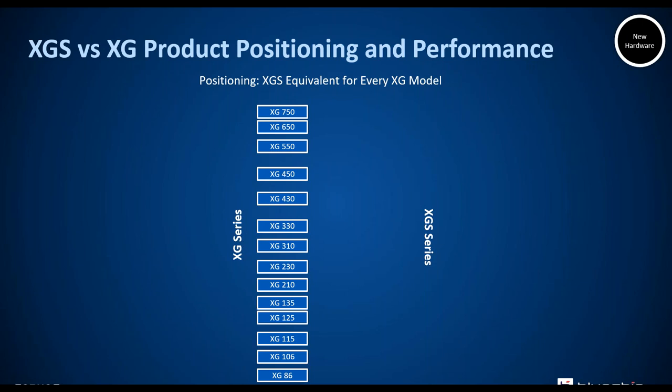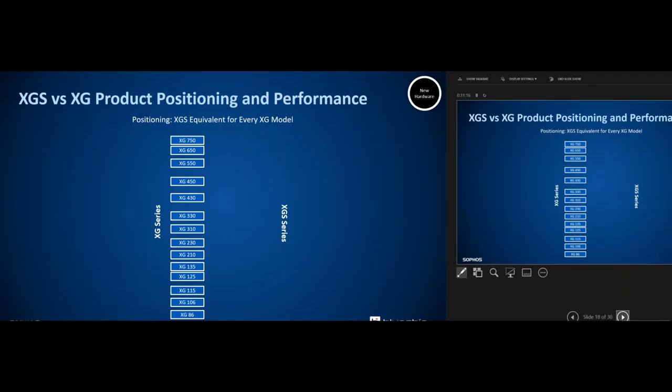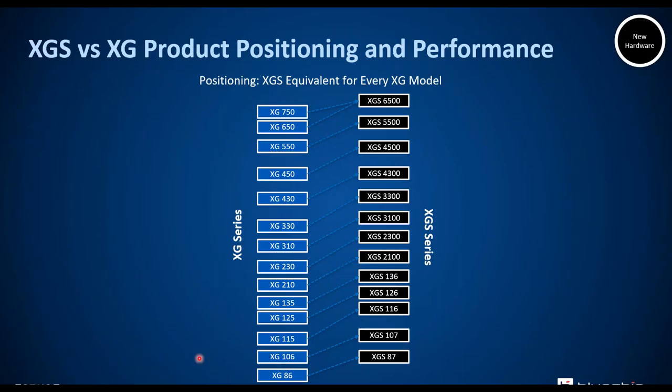Are they different? That's a really good question, simply because if you look at this graph right here, all of the XGS series devices have moved up a level to match the level that was above on the XG series. So for example, an XGS 87 is equivalent to an XG 106, an XGS 107 is equivalent to an XG 115, and so on and so forth, going all the way up. You won't see a 7000 model up there of the XGS series, because the 6500 model has actually boosted the performance and filled that gap. So there is no gap in the portfolio.